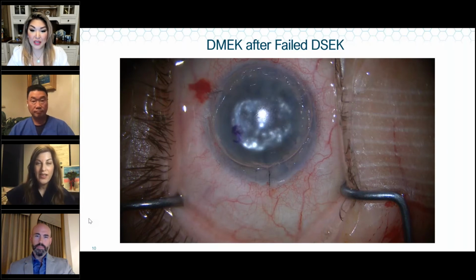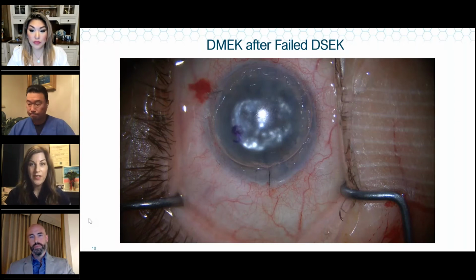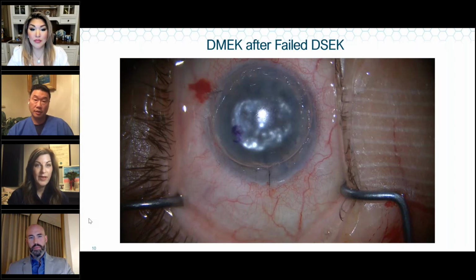Mike Strako and Mark Terry looked at this, and they published on it and found that their rates of detachment went down significantly when they started using gas. So I was having a significant amount of detachments with air, and when I switched to gas, it just is not as common. Correct. I agree. I actually never even did air with DMEK. Just went straight to 20% SF6 gas.